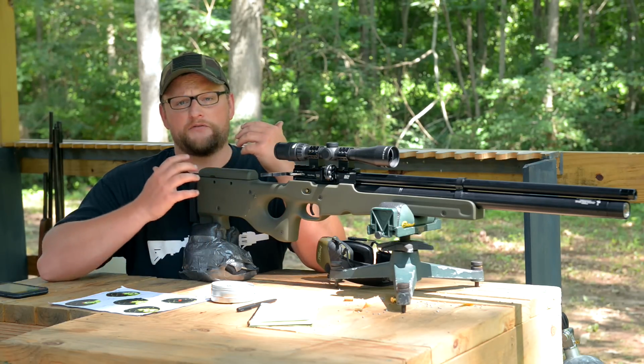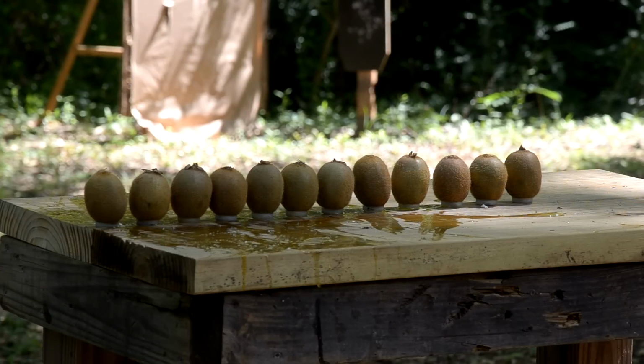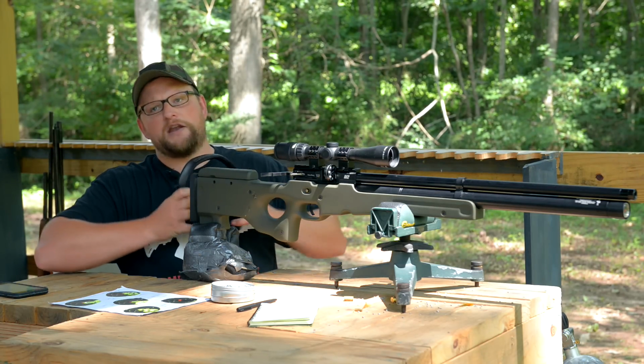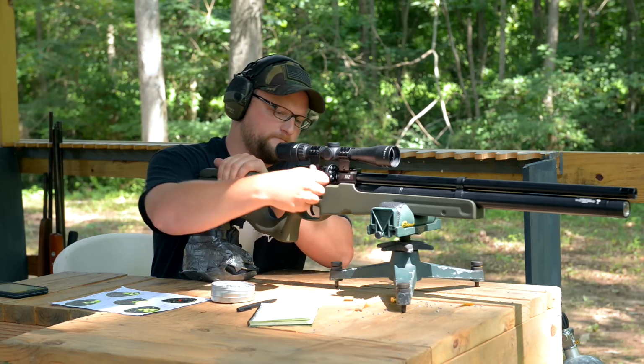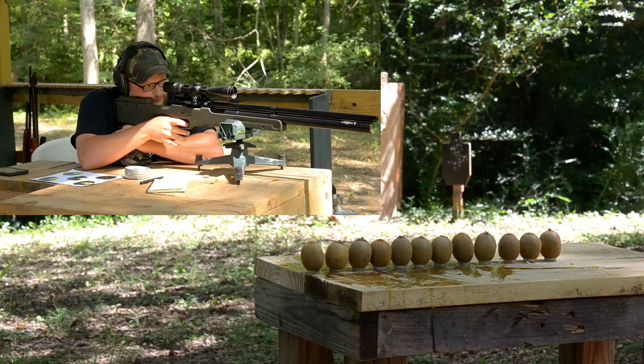All right, well, you can't have a good breakfast without maybe some fruit mixed in there. So how about some kiwis? We're going to do the same thing we did with the egg, shoot through a row of kiwis with the Ataman here, 81 grain pellet, moving at about 903 feet per second. So let's see what we got here, because why not? All right, here we go.